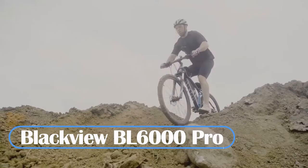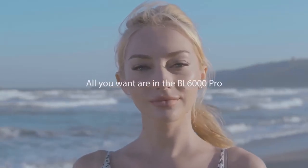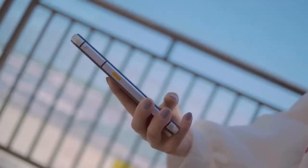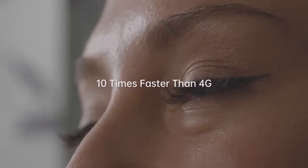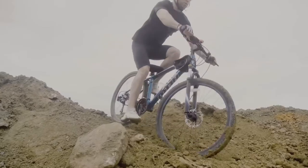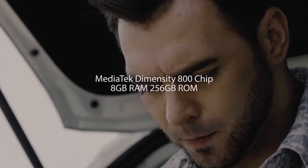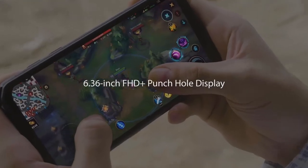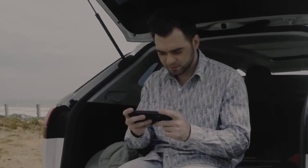Blackview BL 6000 Pro. The toughest 5G rugged phone. Do you know that Blackview Pro is the world's first 5G rugged outdoor smartphone? Now, this smartphone is not like any other out there in the market because it can work in minus 30 degrees Celsius temperature that no smartphone can. It not only offers the fastest network available on the planet, but has a 48MP rear triple camera that will capture your beautiful life moments perfectly.